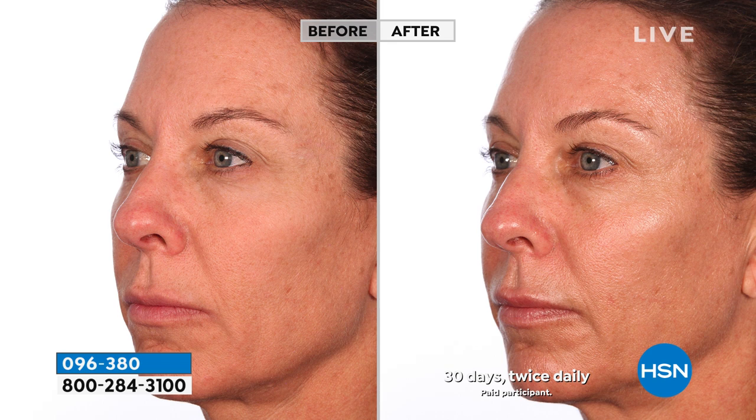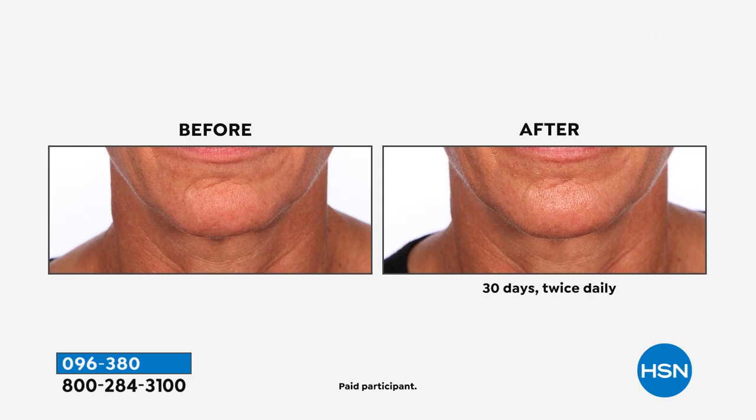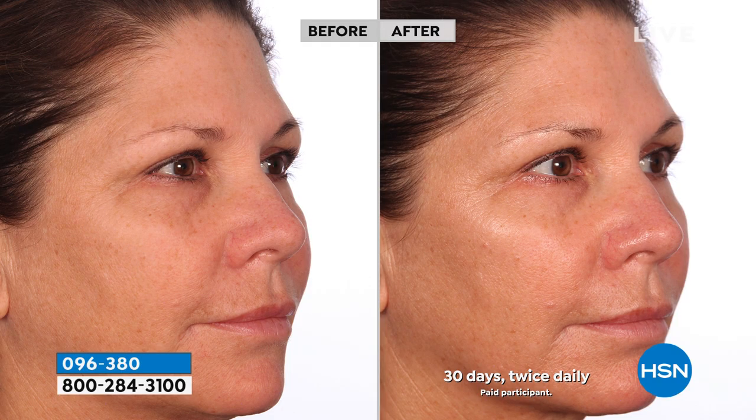Plus, you are going to get Manuka honey from New Zealand. Look at that cheek. So just look at this. Look at her cheek on the right and look at her cheek in the before. Look at how her cheek looks plumped up and picked up and put back into place, right? Look at her jawline. Look at that V that looks like it's starting to come back, right, to her jowls.